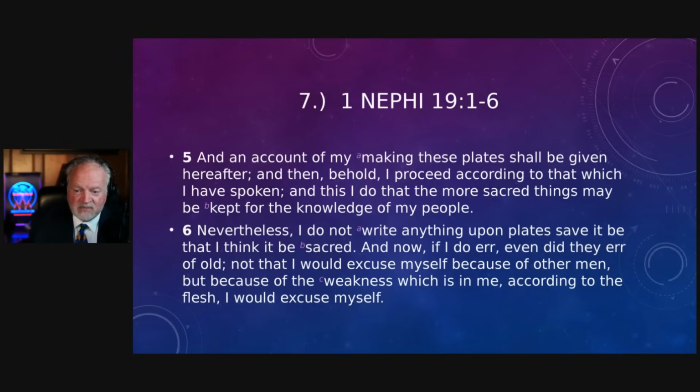And then, behold, I proceed according to that which I have spoken, and this I do, that the more sacred things may be kept for the knowledge of my people. Okay, they could have been put down on the other plates just as easily as making a second set of plates. You could put sacred things on them as well as the narrative, but no, it has to be a separate set of plates that covers the same time period.